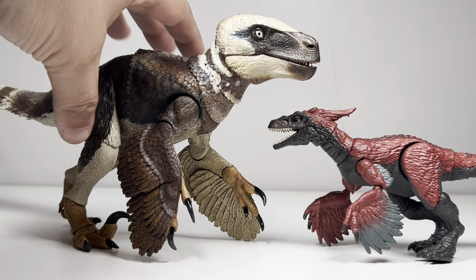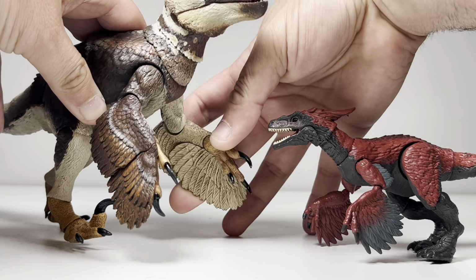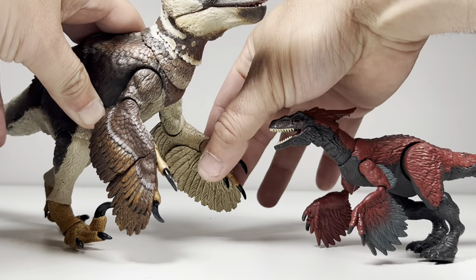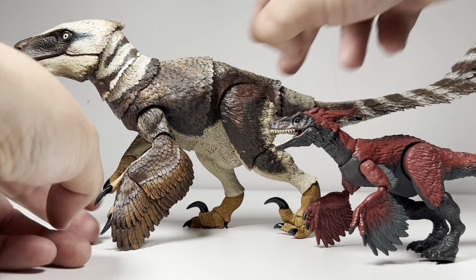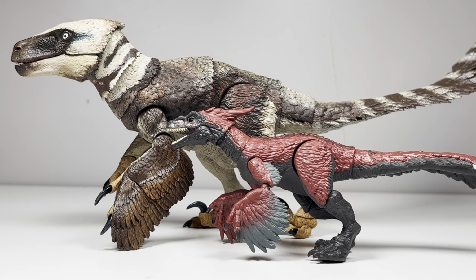And here's the Beast of the Mesozoic Utahraptor, and you can see it on the arm joint right here. It's just a much better joint, and plus it makes the feathers look a lot better when it's moving on that elbow joint. Here it is from the other side. You can see it's just a much better joint design. If they just re-sculpted this arm a little bit, they could actually pull off a joint like that, and that would have been much more stable than whatever design they decided to go with on the Pyroraptor.